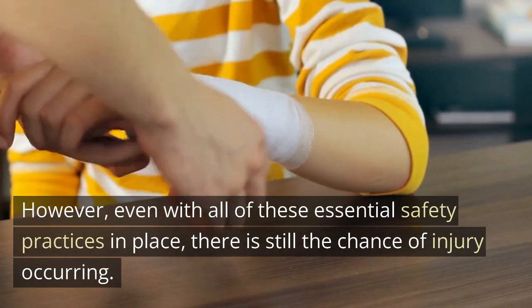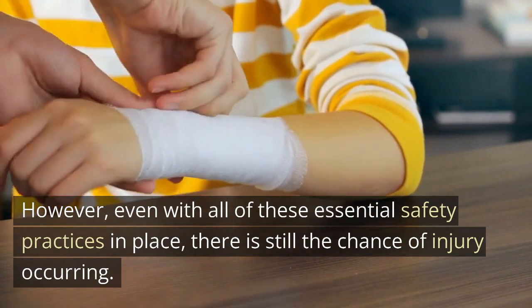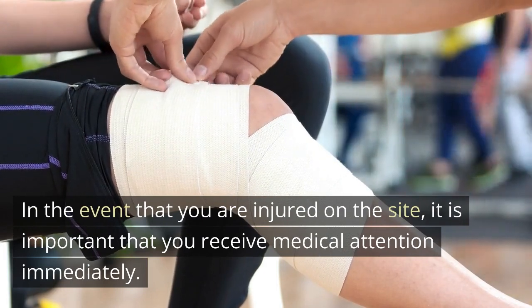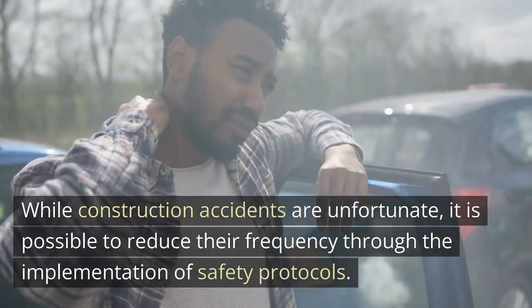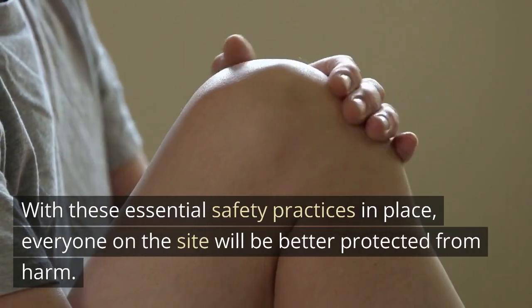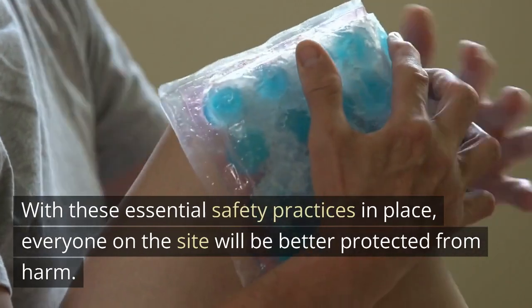However, even with all of these essential safety practices in place, there is still the chance of injury occurring. In the event that you are injured on the site, it is important that you receive medical attention immediately. While construction accidents are unfortunate, it is possible to reduce their frequency through the implementation of safety protocols. With these essential safety practices in place, everyone on the site will be better protected from harm.